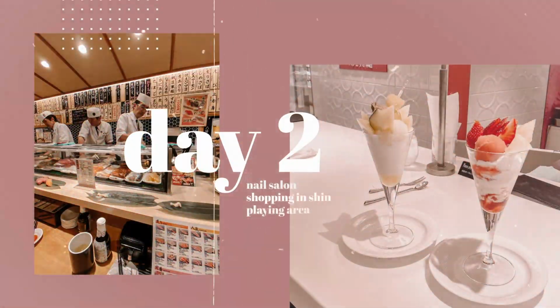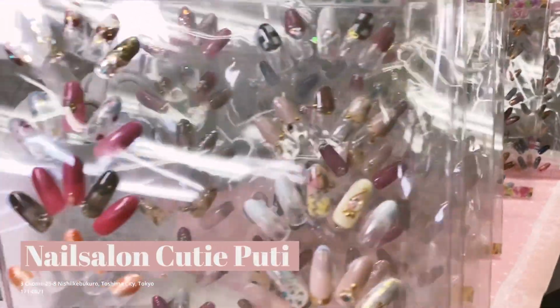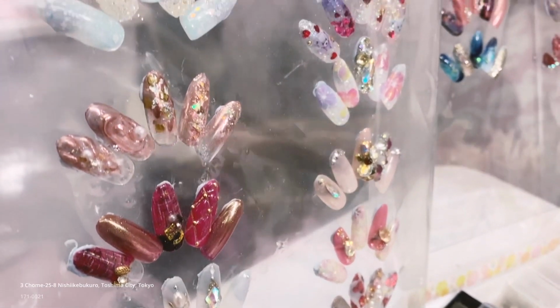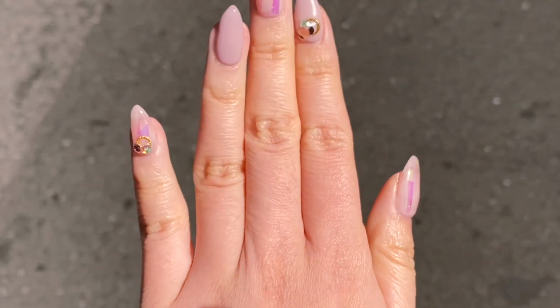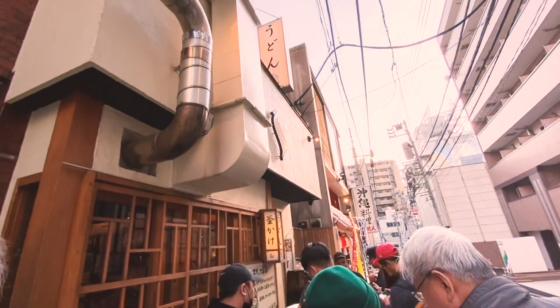I'm so happy. So the next day, I actually had to go to a nail salon because Dough Girl broke a nail, and this was the first time I've ever gone to a Japanese nail salon. The nail salon was so bomb. They had all this nail art displayed at the front. It's priced according to the design, which I thought was so smart because you know exactly what you're gonna get. I booked this nail appointment through Hot Pepper Beauty, which is a local Japanese app. After getting my nails done, it took a pretty long time.